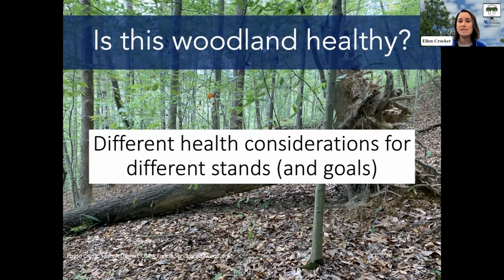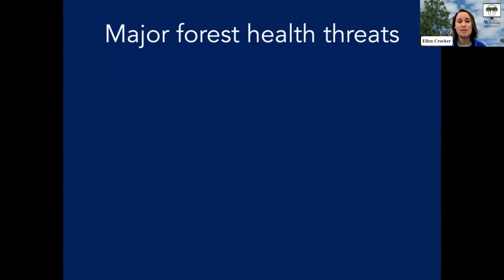So there's no one size fits all approach when it comes to forest health or what you might want to do. There's no single prescription out there, because everyone's stands are different and every woodland is a little bit different. So it just depends. It depends on what you want.